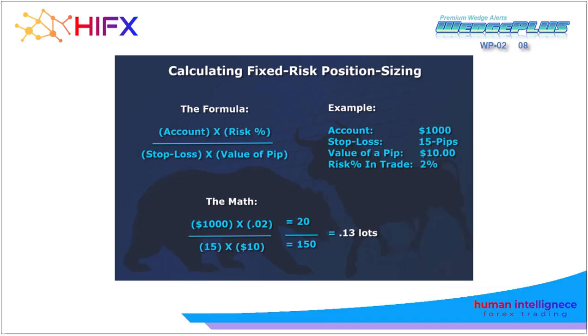So now we're coming down to some of that trading math stuff. So the formula is pretty simple. You take your account balance times the risk percentage you're willing to lose in a trade. You divide that by your stop loss times the value of a pip. And so if we look at that example that we had, I have a $1,000 account, 15 pip stop loss, value of a pip is $10, risk in trade is 2%. We just substitute those items. Those are the 4 items required. And we get 1,000 times 0.02 divided by 15 times 10, 20 over 150. The answer is 0.13 lots.